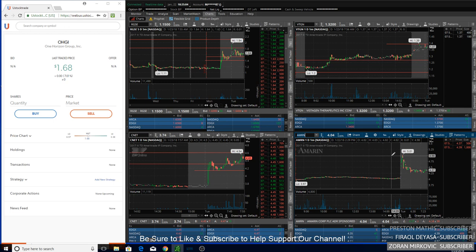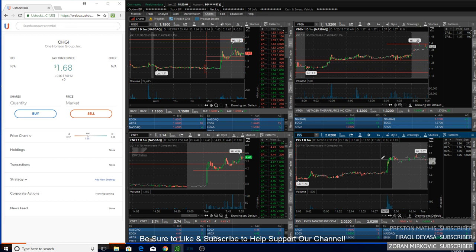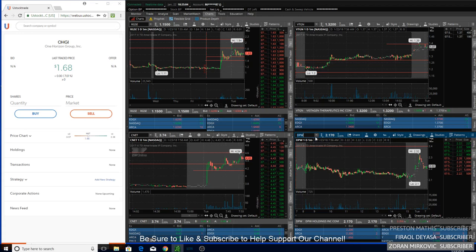AMRN went all the way up to 5.01, came all the way back down to 4.37. Still technically gapping up some, but gave up most of the big push it made. INO sitting at 4.76. PXS coming down some, sitting at 1.96. Gonna see what it does at $2 for PXS. DPW looks to have had some support at 2.20. Gonna keep an eye on it there.